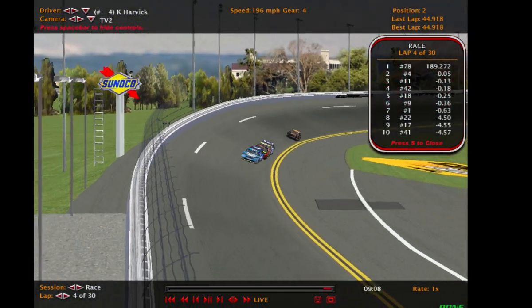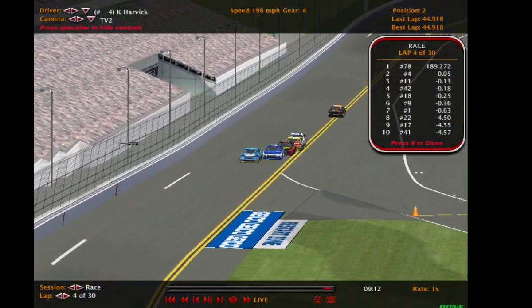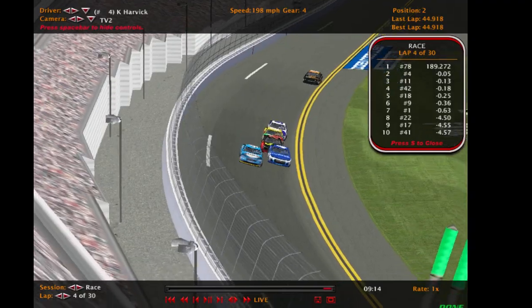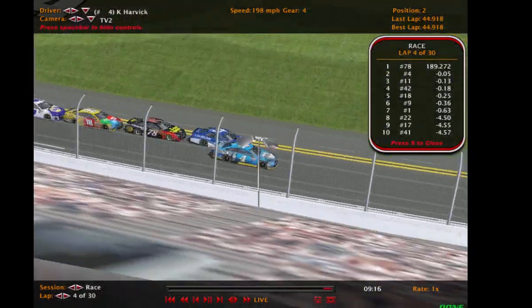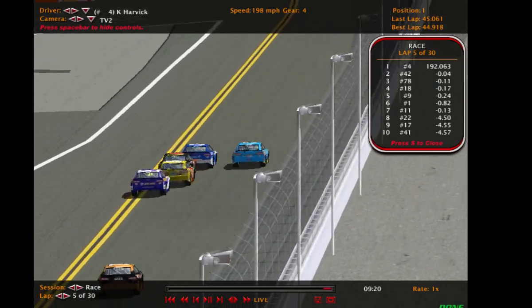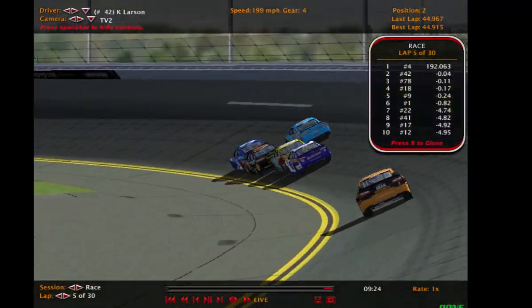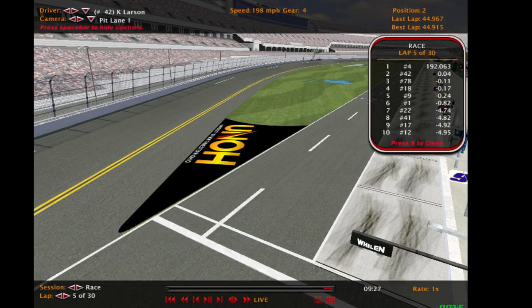They're still green as of now, as we come to lap 5 out of 30. Larson now looking for the race lead at the line. He's going to get there. Harvick will lead the lap, but we'll see if Larson can clear. And the 42 of Kyle Larson is going to take the lead here in Daytona.